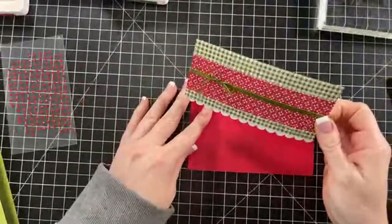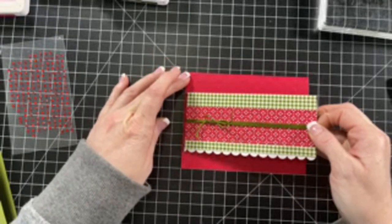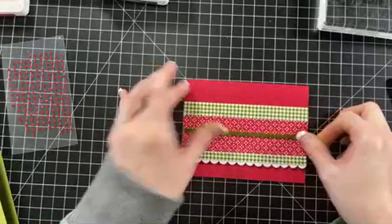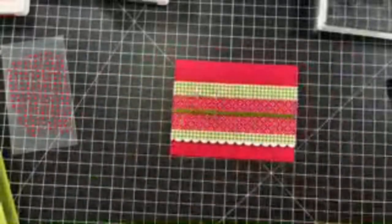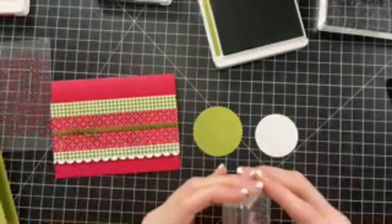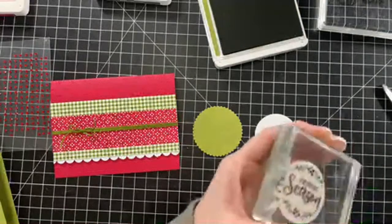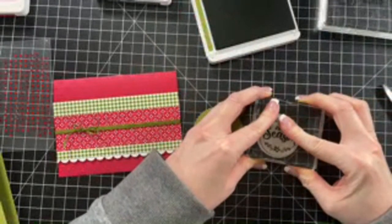Okay, so now I have this piece and we're gonna bring this back over. And I like to use my grid mat to line it up when I can. You know, we don't have to be perfect, but okay. So it's popped up. We have our bow. We're going to press that down. Now we have another scallop in Old Olive and then a white, and we're going to use Old Olive ink. And for this one, we are going to use, did I already use this one? Yeah, we're going to use the Joyful Season, let me wipe that off. And it fits perfect in that circle.